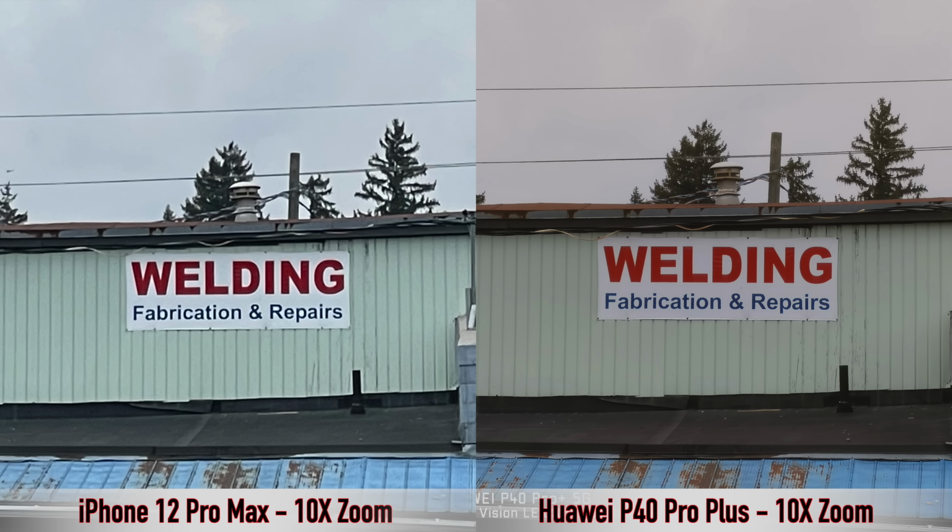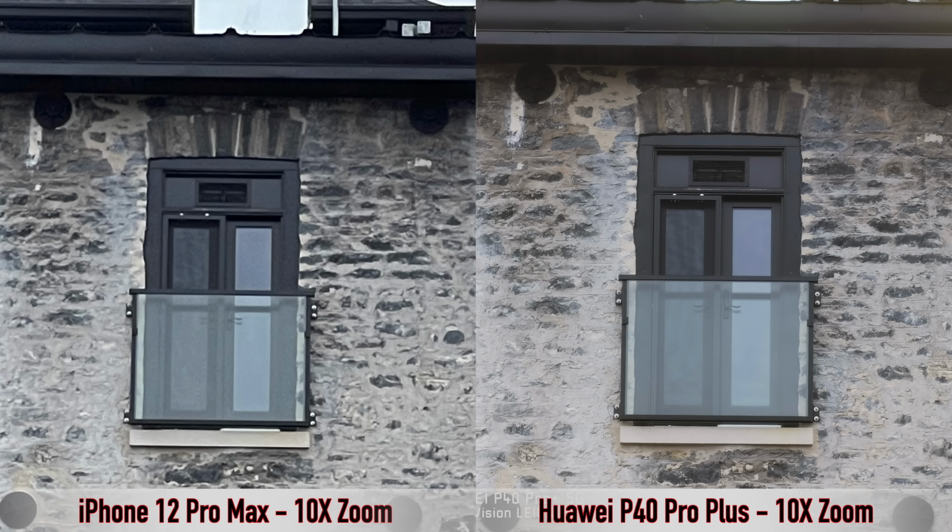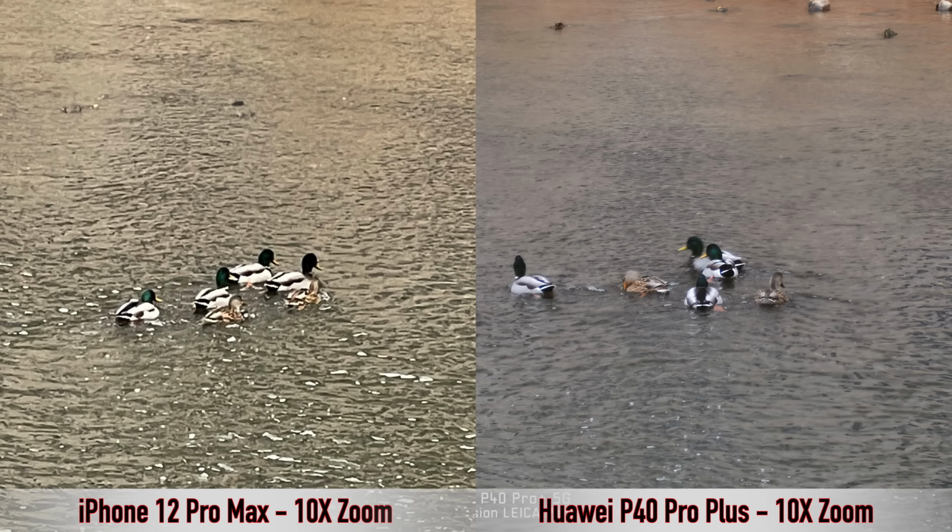Next, for our second set of zoom pictures, I've done 10x zoom. And here the Huawei P40 Pro Plus uses optical zoom, where the iPhone, of course, uses a combination of optical and digital zoom. And for these pictures, I feel that the Huawei does better in every single picture, but that was to be expected since we have optical zoom.